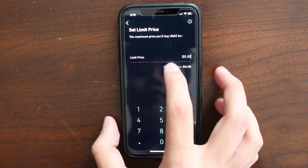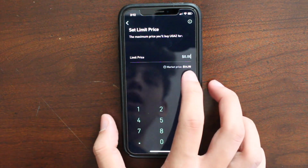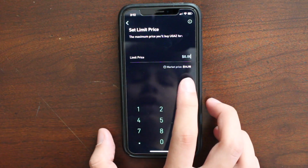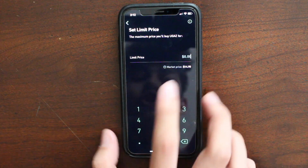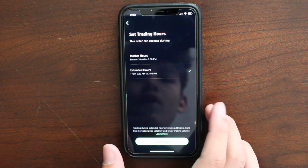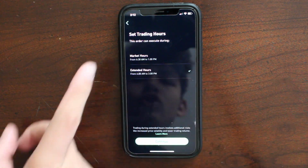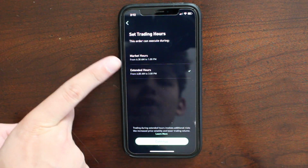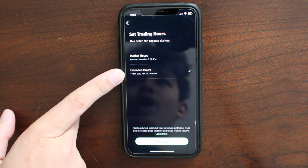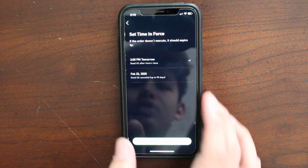So we're over here now at limit price, and we just want to put in the price that we want. So let's say I'm saying the only amount that I'm willing to pay for a UGAZ share is $14.80, okay? And I want to continue, and I'm saying it's fine to go to extended hours. This is just asking, if it reaches over market hours, are you fine with us fulfilling your order after market hours? It's up to you guys, your preference.